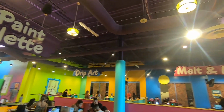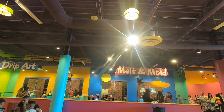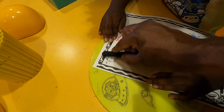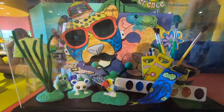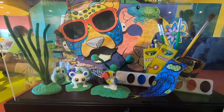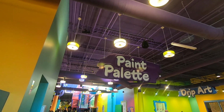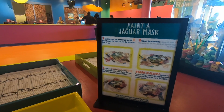We will get back to the activities now. Like I said, we're on a tight schedule. We're going to start coloring again at Texture Crayze, where we can make our own crayon rubbing art. And there's the Activity Studio, which offers different themed projects throughout the year. Also in this area is Paint Palette, and Paint Palette has different themed projects throughout the year too. Brushes and paint strips are on just a few tables in this area.